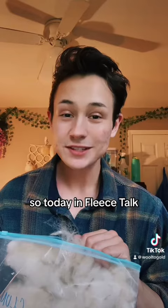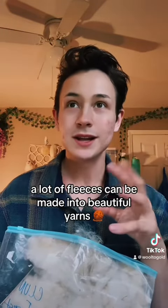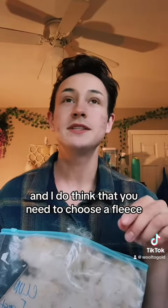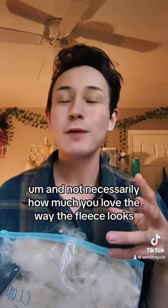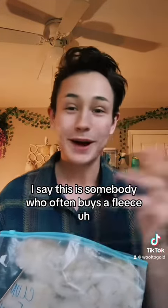So today in Fleece Talk, I did want to bust some common myths about what makes a good fleece. I do think that in the right hands, a lot of fleeces can be made into beautiful yarns, and I do think that you need to choose a fleece based on what you want to make with it, and not necessarily how much you love the way the fleece looks before you process it. I say this as somebody who often buys a fleece based on what it looks like.